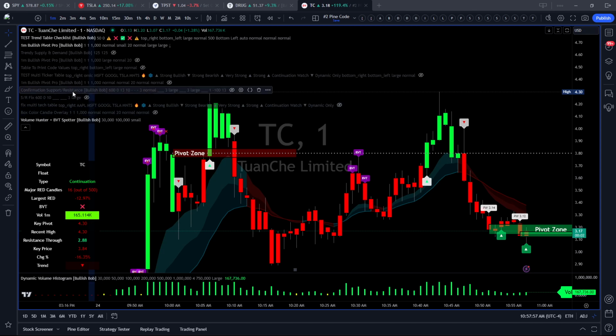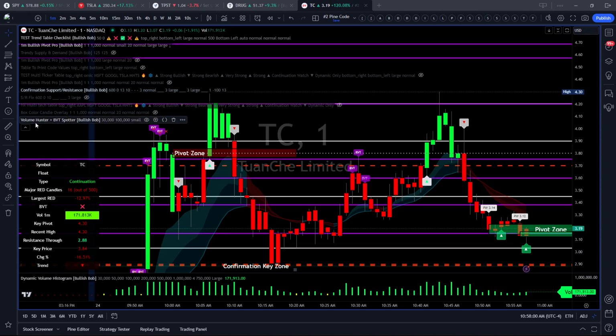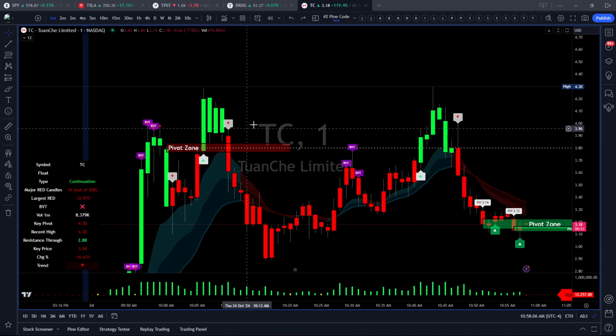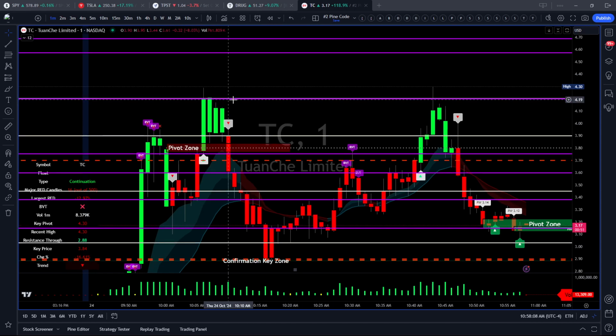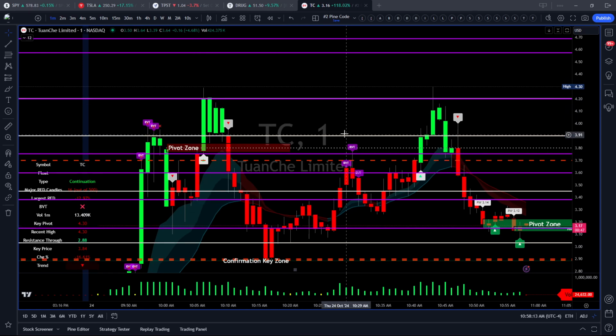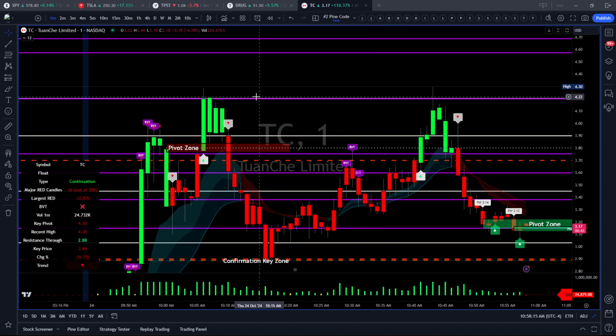It is a bit congested. If I put that on, you can see it's a bit congested here. But if I turn that back off, we'll see that we don't have that. So if I turn it on, you can see that we do have resistance at this level. We did not close above that level, this purple line here, this magenta line that you see. We did not close above this resistance, and that means that this is higher risk.